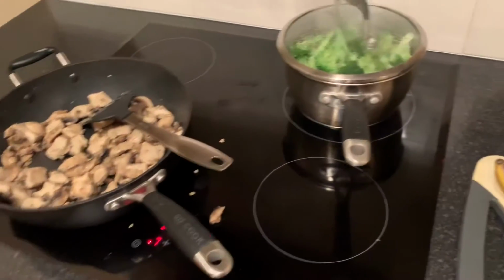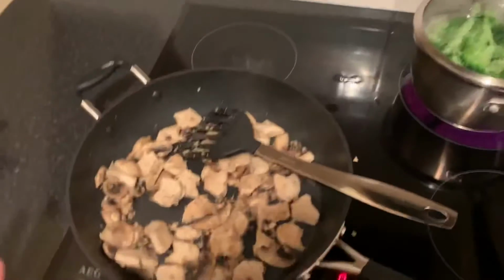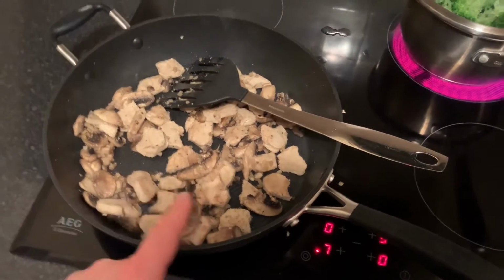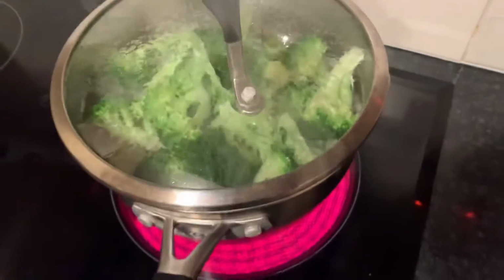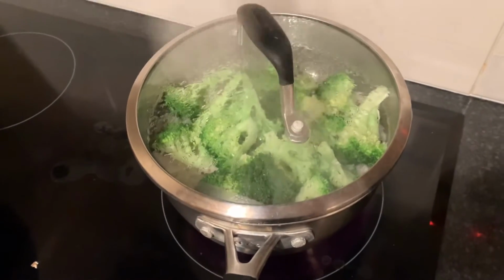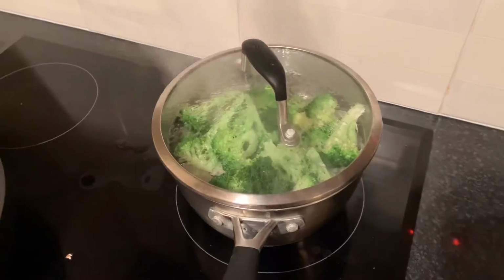Now, unfortunately, my phone did die, so you missed the first part, but that's okay because it's not complicated. So this isn't chicken, and also a load of mushrooms, although of course they go to nothing. And I've got some ginger and garlic in there. That's literally everything in that pan, so they're just cooking away. In here, I've got rice. It's a mixture of basmati and wild rice, and then I've just put some broccoli on the top to steam.